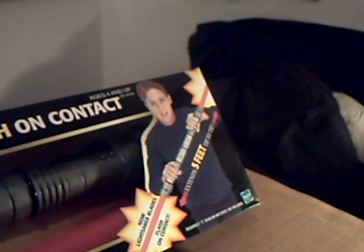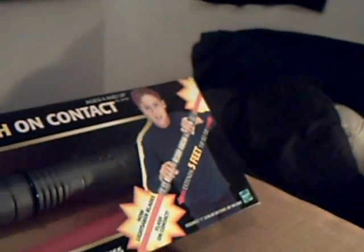Lightsaber blades flash on contact. Over 5 feet long. See, I never took this one out of the package, so I don't know how it actually works. Charge up sound, energy hum, battle crashes. Pretty cool.